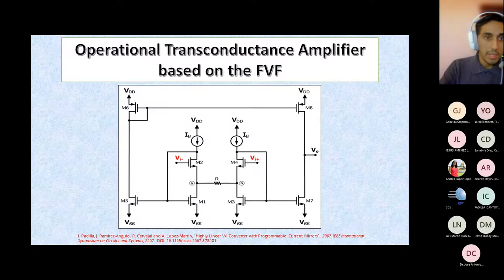Now let's see the OTA based on the flip voltage follower. It's this one. We can see we have the VGS2 for transistor M2. It allows it to sink current IB. We have the transistor M4 with its VGS4. It allows it to sink current IB. The differential input voltages VI minus and VI plus are reflected at nodes A and B. These two voltages across resistor R create a current in this resistor.